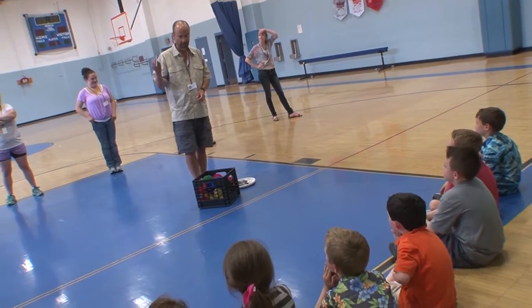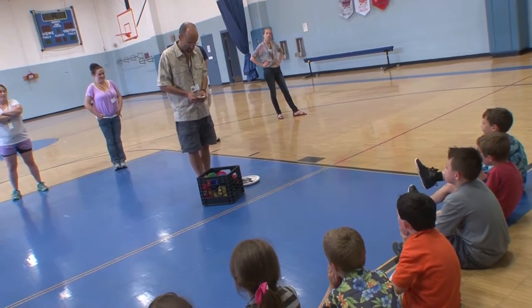On to some group activities. We play three-card tag, which involves addition practice, as well as chasing, fleeing, and dodging, which is a phys ed skill. So we played this before. Everyone gets three, including the taggers.